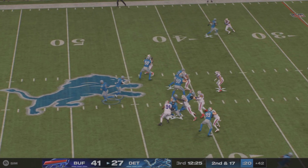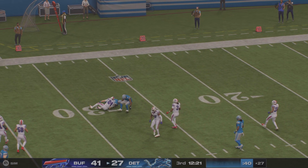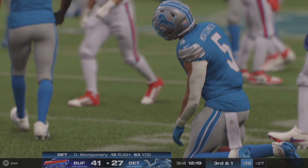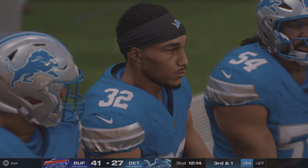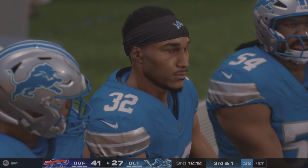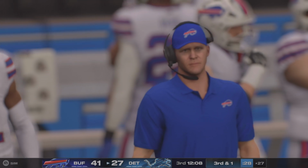Going up the gut, Montgomery. And he'll be brought down at the 27-yard line. 62 yards rushing for him now with a couple of touchdown runs to boot. So from 2nd and long, now we go to 3rd and very manageable. Yeah, they love that phrase, don't they?